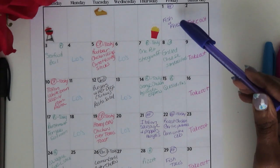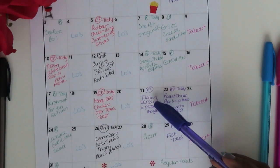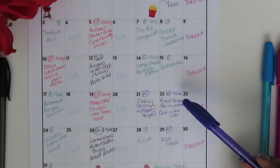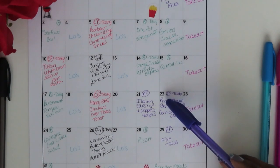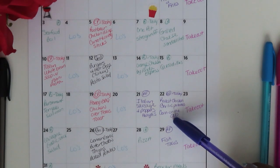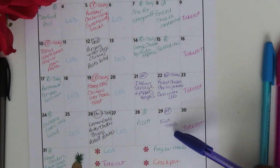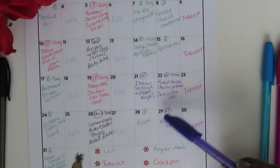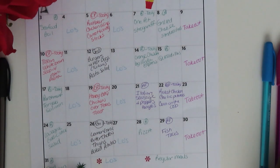So I have 4 air fryer meals. So one was fish and fries. Then I'm doing Italian sausage pepper hoagies. Again, that's with turkey sausage. This is a tasty meal using the air fryer. It's a roast chicken with garlic potatoes and corn on the cob. So I'm gonna give that a try. And then my last air fryer meal is fish tacos, and I've done the fish in the air fryer before for my fish tacos, and it comes out amazing, really good. So those are my air fryer meals.